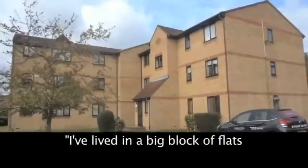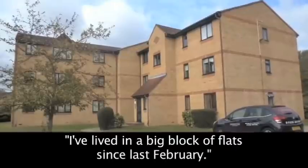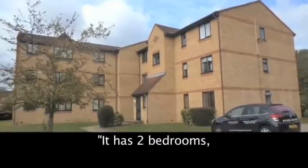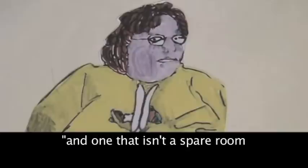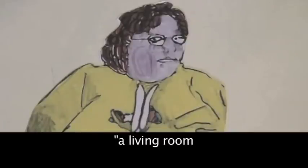I live in Mere. I live in a big block of flats. Since last February. Two bedrooms, one spare room, one isn't a spare room, I can sleep in. I've got an airing cupboard, I've got a bathroom, I've got a pantry, I've got a living room and the kitchen.